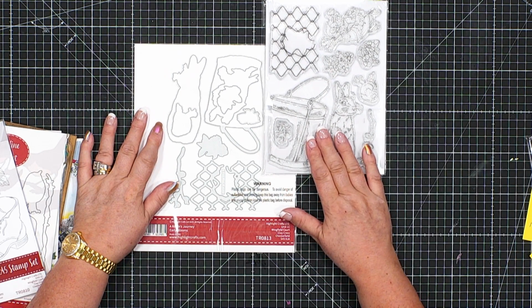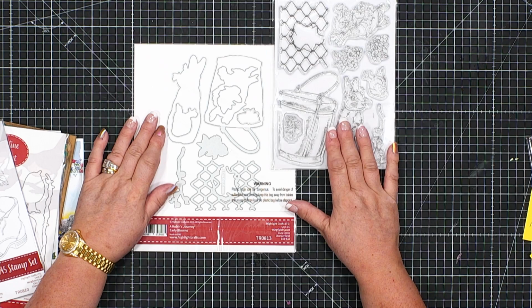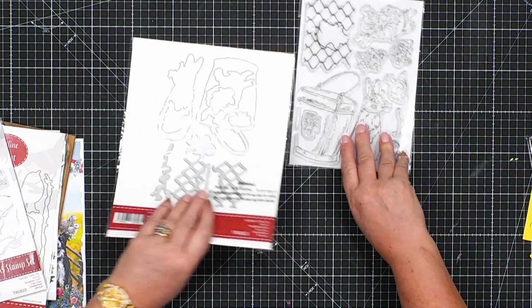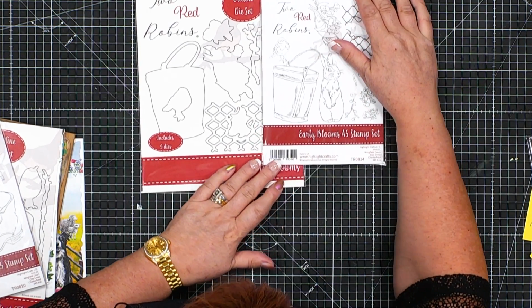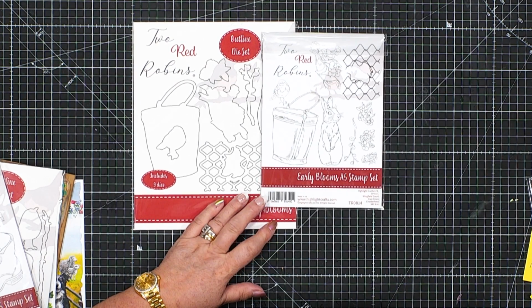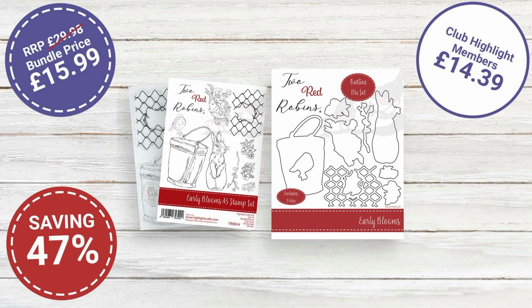Now, stamp set, normally going to be £15 to £19. Dies like that, 22, 24, 26, 28. Okay, together, what should we pay? Let's see what we can get this down to. I'm going to say a good price would be 20, anything around £20. I'll take that extra £5 off. $14.39 for both of those.